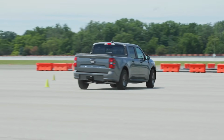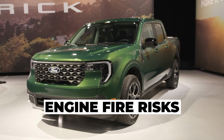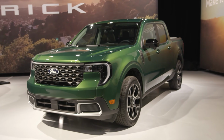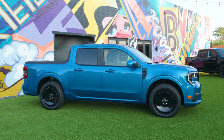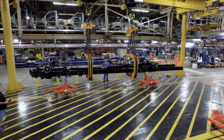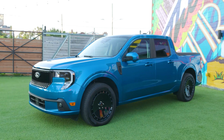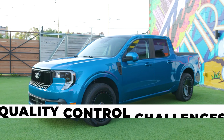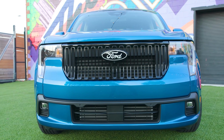Recall activity highlights more serious concerns, including early hybrid models that faced engine fire risks requiring software updates and hardware modifications. Side curtain airbag deployment issues and trailer brake controller malfunctions have also generated official Ford service bulletins that dealers address through warranty work. While Ford actively resolves these problems, the frequency suggests initial quality control challenges that make ownership feel more like participating in an extended testing program.